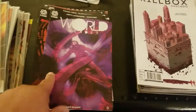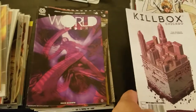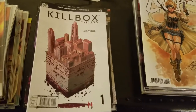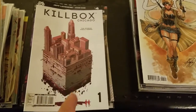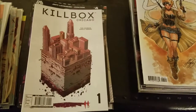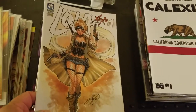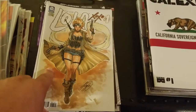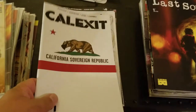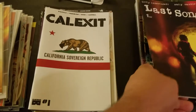World Reader from Aftershock, another one, issue 4. That's an interesting series where she tries to talk to all the dying and dead worlds. Killbox, the original run of the 4 on that I have, and this is starting the next volume called Killbox Chicago. Don't know how I ended up with that, but there you go. Lola XOXO, number 1. Calexit, that's a good one, particularly since I live in California.